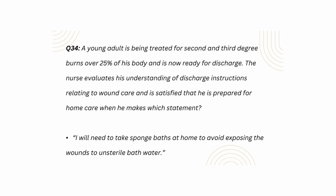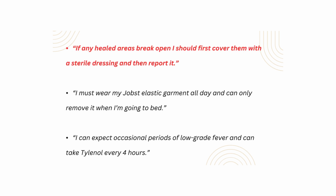Q34. A young adult is being treated for second and third degree burns over 25% of his body and is now ready for discharge. The nurse evaluates his understanding of discharge instructions relating to wound care and is satisfied that he is prepared for home care when he makes which statement: "I will need to take sponge baths at home to avoid exposing the wounds to unsterile bath water. If any healed areas break open, I should first cover them with a sterile dressing and then report it. I must wear my jobst elastic garment all day and can only remove it when I'm going to bed. I can expect occasional periods of low-grade fever and can take Tylenol every 4 hours."